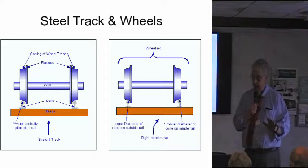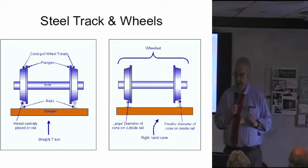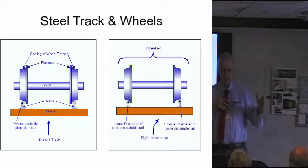Picture, if you would, a solid axle with a big wheel on the left side and a little wheel on the right side. I roll that, and what's going to happen? Yeah, it's going to go to the left. What if I wanted it to go to the right? I could switch the wheels around, then it would go to the right. And if I had the same size wheels on both sides, it would go straight.